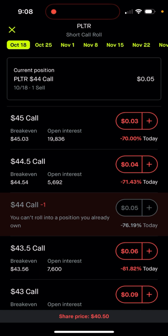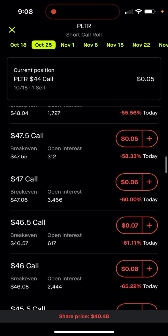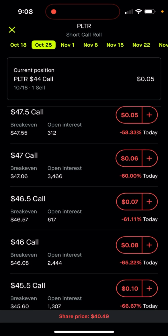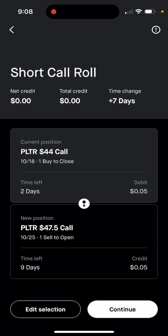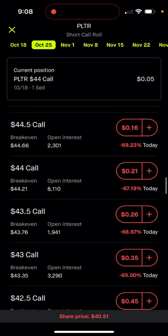Okay. So let's say I wanted to cover at least the $5 that this is worth, then I would be going up as high as I could to cover the $5. Like, if I really was afraid that Palantir was going to start running up, then I would be rolling to 47, 47.50, because doing this would make the roll basically a break even. I get that additional capital gains from getting assigned. But I'm really just looking to roll this out for another week.